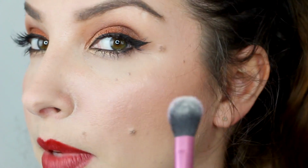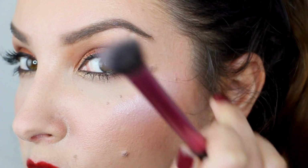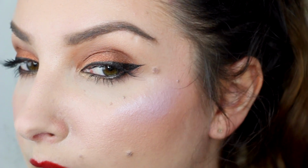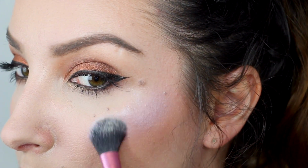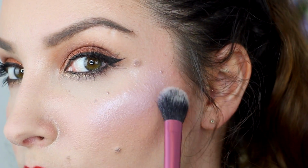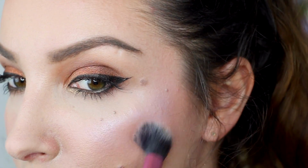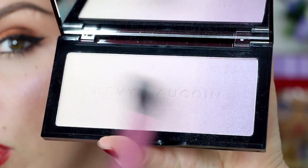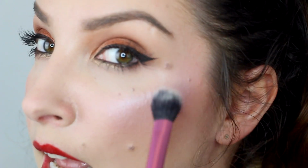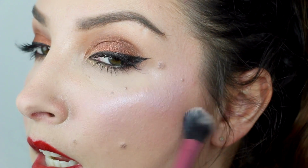So this formula is very, very soft and it's actually really gorgeous. It doesn't emphasize skin texture. Get out of my way, hair, please. So you can see I've gone in with a bit of a darker shade here. So you can see it's got that perfect purple reflect. And if you don't like the purple so much, you can literally just go in and take all the color and it does tone it down. So it's up to you which one you want to do, but it's a nice soft sheen.